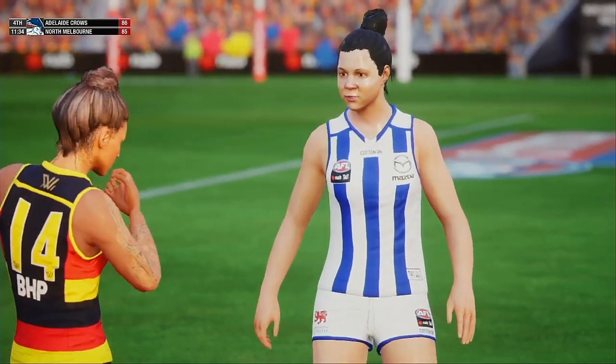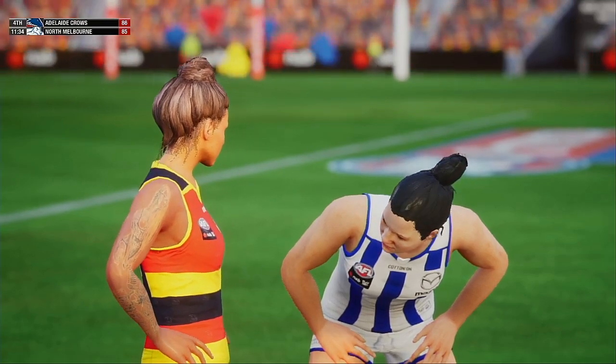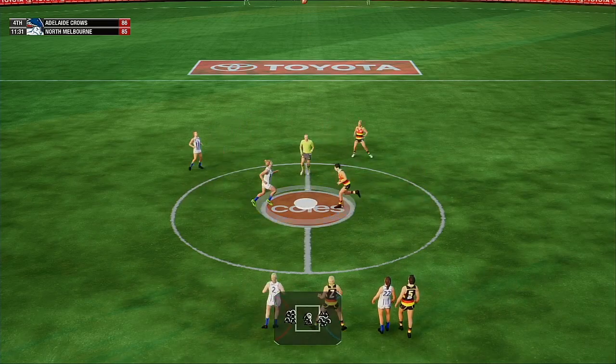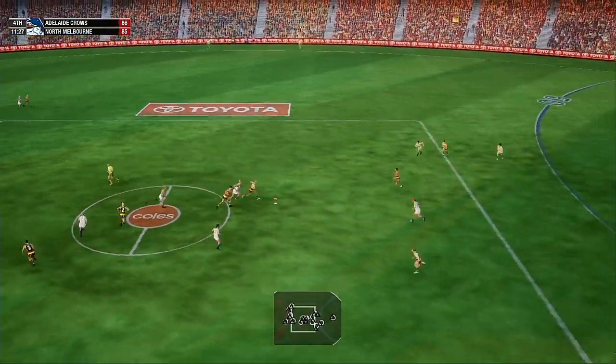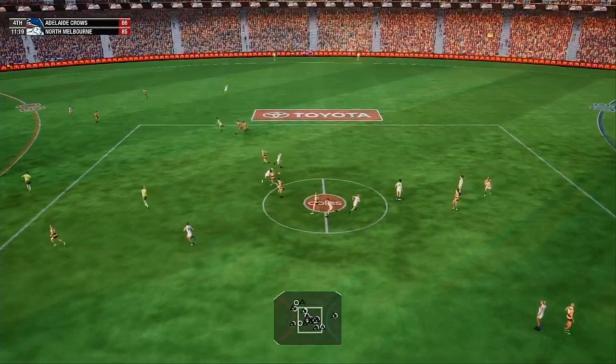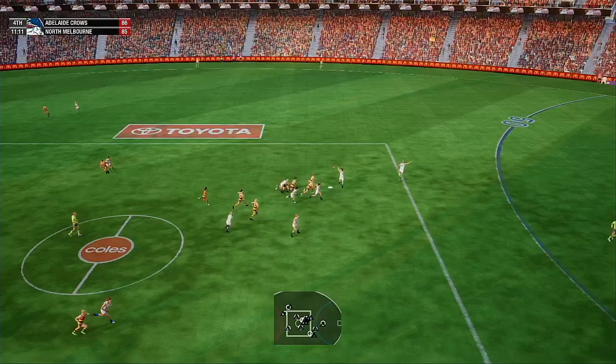Adelaide are taking their time and kicking to smart options inside 50, and that's having a real bearing on this match. We resume hostilities. King thumps it forward. Phillips controls this one. Mills can link up through hands. She has the ball. Creamy releases by hand. Giving it off was King.